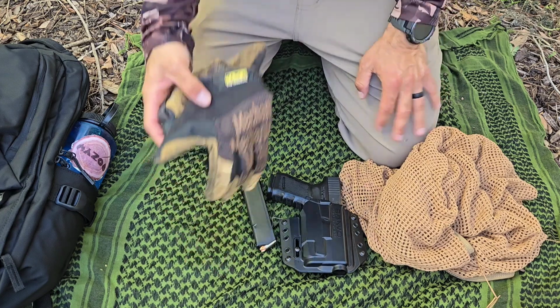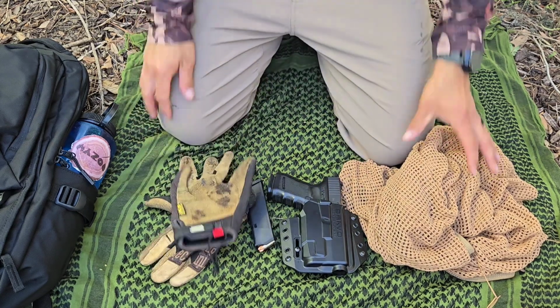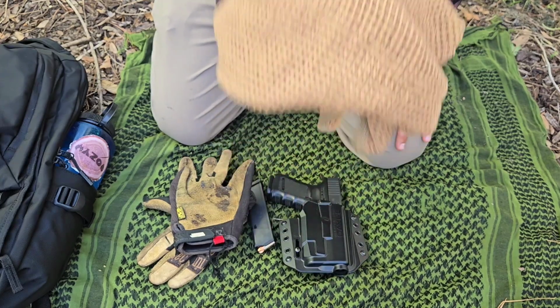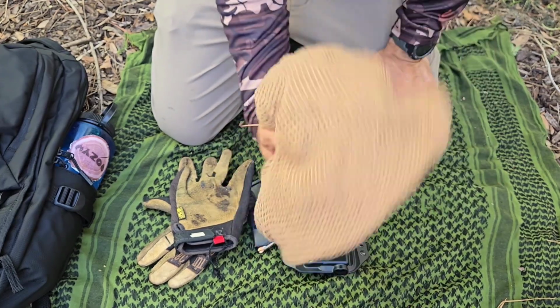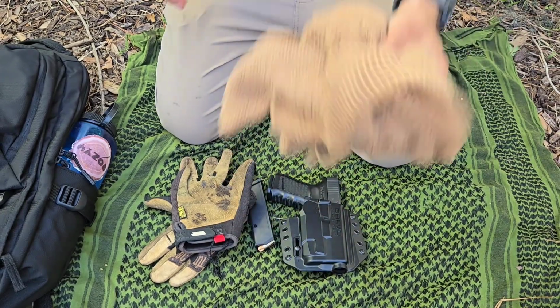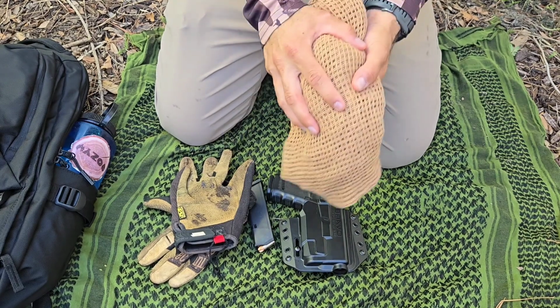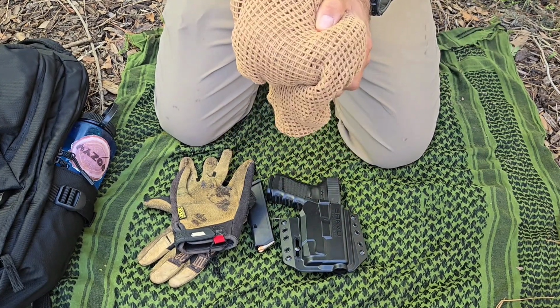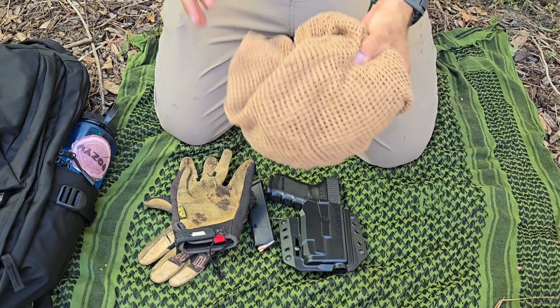Spare magazine. I just have some mechanics gloves and a sniper's veil. Sniper's veil is an important piece of material to carry with you, or a piece of kit. It's multifunctional. It's a piece of cotton. You always want to have cotton material with you. It has a ton of uses.